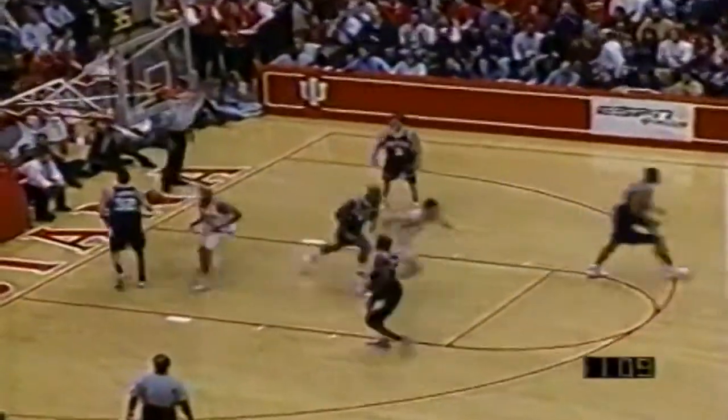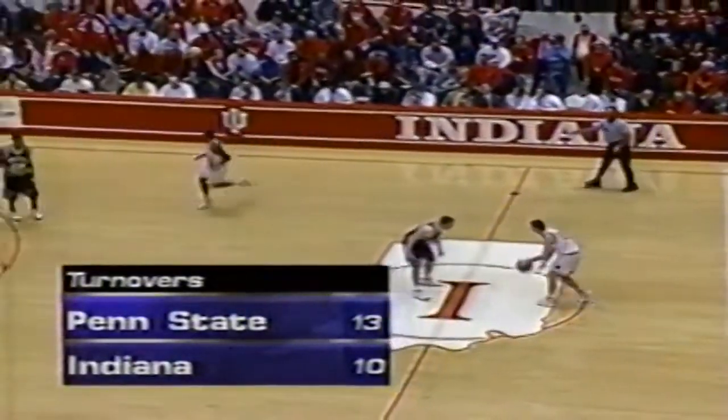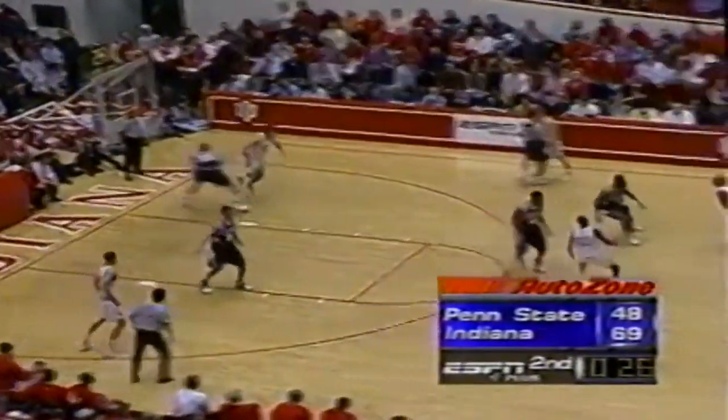Gladness with the jam. Assist to Recker. See, the big guys had 10 points for Indiana. You can see turnovers. Indiana with 10, Penn State with 13. Both teams had 7 at halftime, so Penn State not handling the ball very well to start the second half.